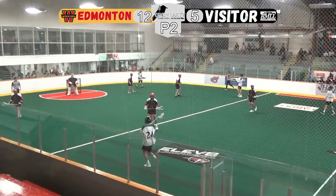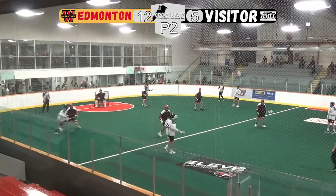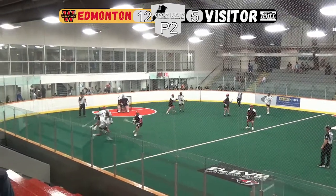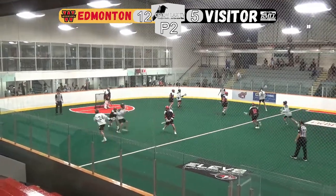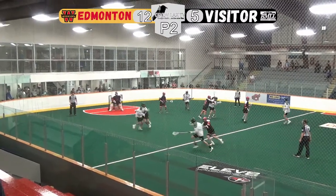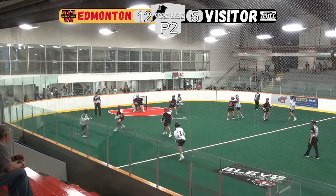And the last time the Founders Cup saw an Alberta rep that wasn't one of these two teams, you have to go all the way back to 2017 when Red Deer went to Saskatchewan and made the Founders Cup final, losing to Orangeville.